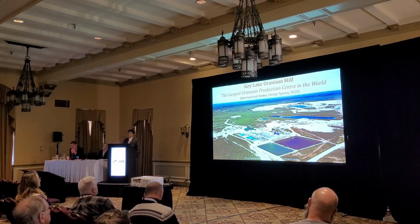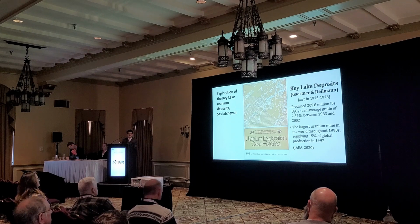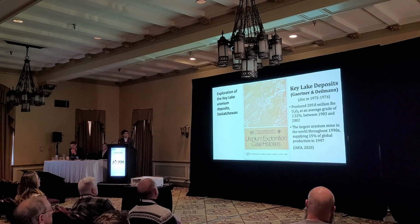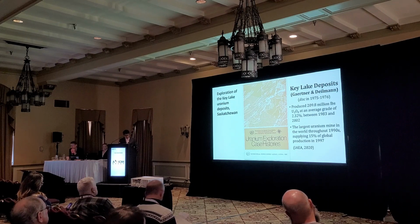I think everyone here knows this famous Key Lake Mill. It's the largest uranium production center in the world. Of course, it's built on the Key Lake deposits. The Key Lake deposits were discovered in the 1970s. It was the largest uranium mine throughout the 1990s. And this geological map has been published on this IAGA publication as a cover.